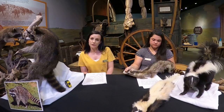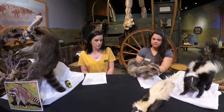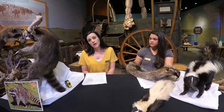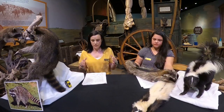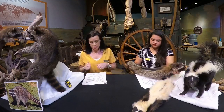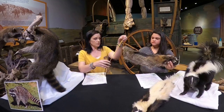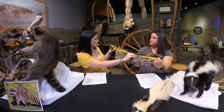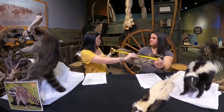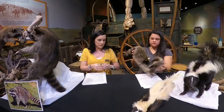They are on average 8 to 20 pounds, which is a pretty good size raccoon, 20 pounds. Males are usually heavier than females, and they are anywhere from about 16 inches to about 38 inches long. Let's measure this one real quick. This one from tip to tail is about 32 inches long, so this is about an average size raccoon that we have the pelt of.